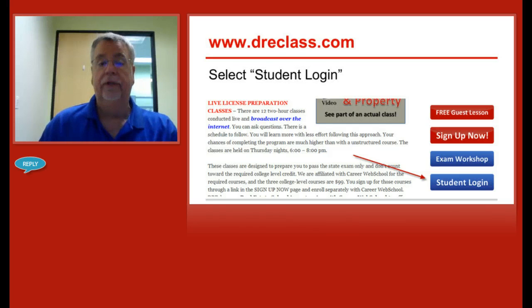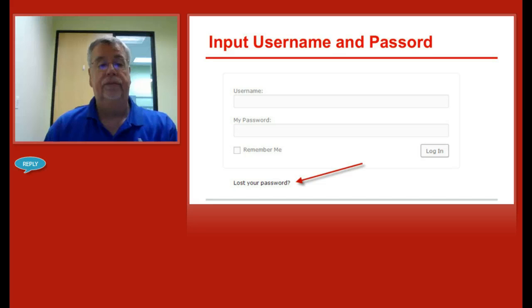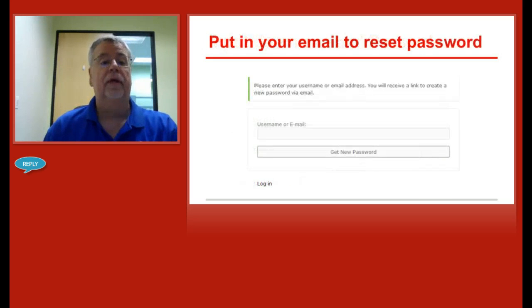To log in, you need to go to the website dreclass.com. BRE class also works. They go to the same section, BRE class or DRE class, and select the student login button. If you don't know your username or you lost your password, you can click the lost your password button, and then all it asks for is your username or email. If you put in your email address and click get new password, you'll get a new password in case you're having trouble logging in.